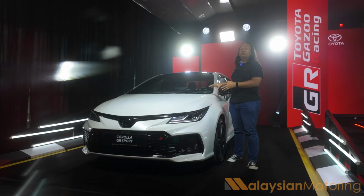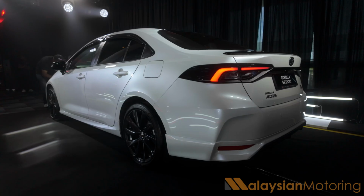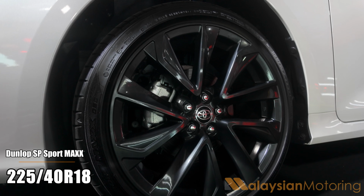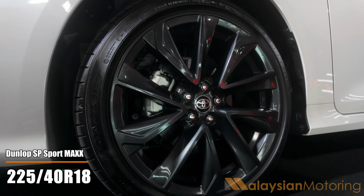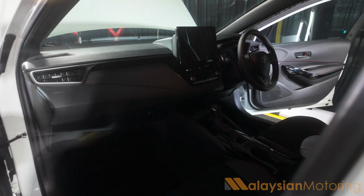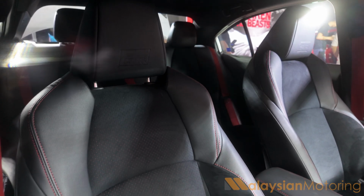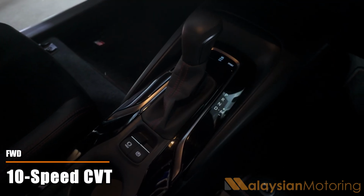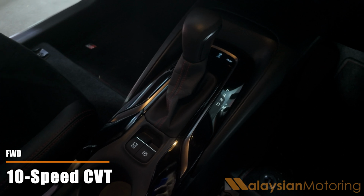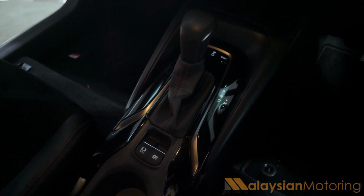That includes the new Corolla Altis GR Sport, which comes with updated bumpers front and rear, smoked tail lights, the same Dunlop SP Sport Max tires in order to improve the overall drivability of this car, as well as an updated interior now to include a leather and microfiber upholstery for those sport seats, as well as a 10-speed CVT in the middle. A slightly updated transmission control unit should make this an even better car to drive, and we cannot wait to get this car out on test.